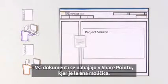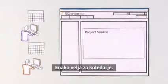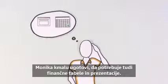All documents live in SharePoint, where there is only one version. The same is true for calendars. The team's shared calendar means no one has to guess about meeting times or due dates. Monique soon realizes she also needs budget spreadsheets and presentations.